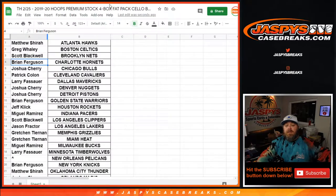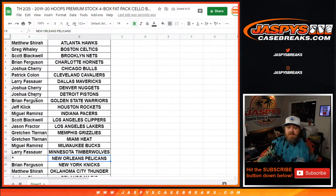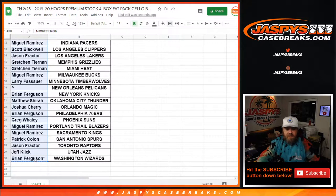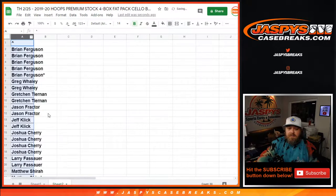Here is our list of customers and their respective teams, from Matthew Shearer and the Hawks down to Brian Ferguson, Last Spot Mojo, and the Wizards. You can see the Pelicans spot there empty. So what we're going to do to figure out how many teams each person got, I'm going to copy the customer list over and paste it. Alphabetize, and there we go.